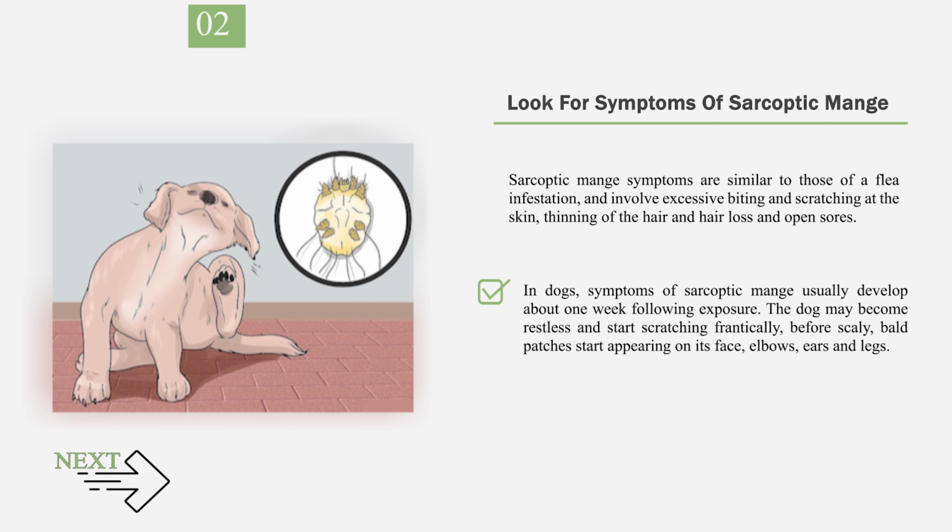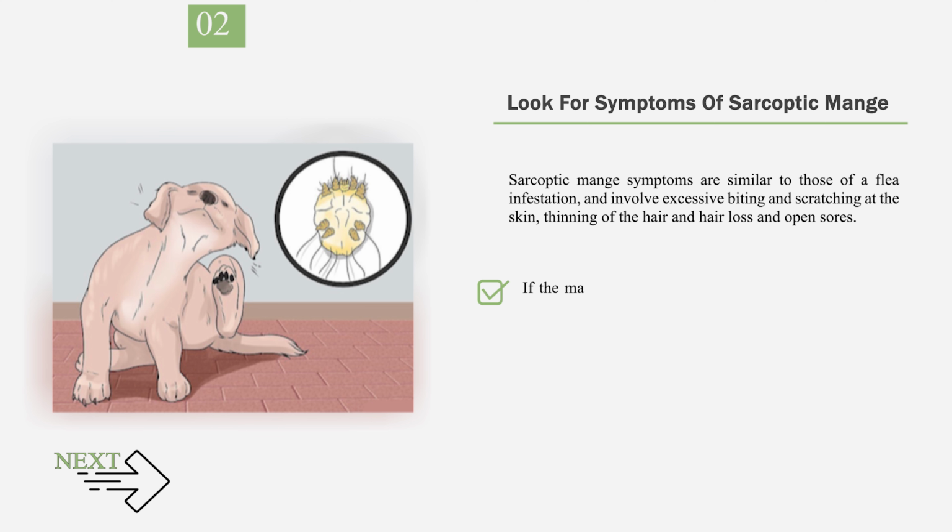In dogs, symptoms of sarcoptic mange usually develop about 1 week following exposure. The dog may become restless and start scratching frantically, before scaly, bald patches start appearing on its face, elbows, ears and legs. If the mange is not treated immediately, it may spread all over the dog's body and become more resistant to treatment.